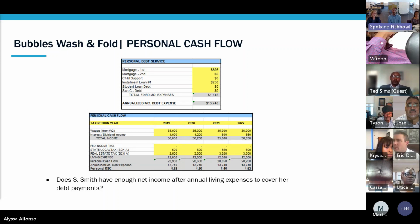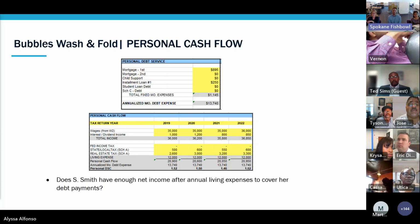So her personal debt service coverage is the $13,000 divided into the $20,000 of cash available after other expenses. And we see in this case for 2019, she can cover that $13,000 one time over, or really 1.5 times. So that's pretty good. She can cover her personal debt and still have some money left over for unexpecteds, right?